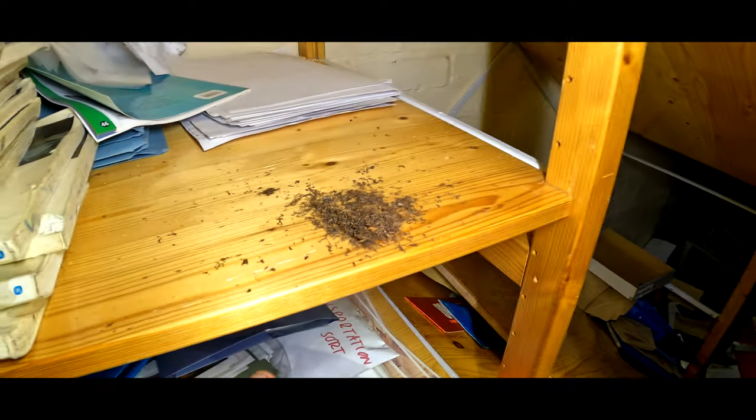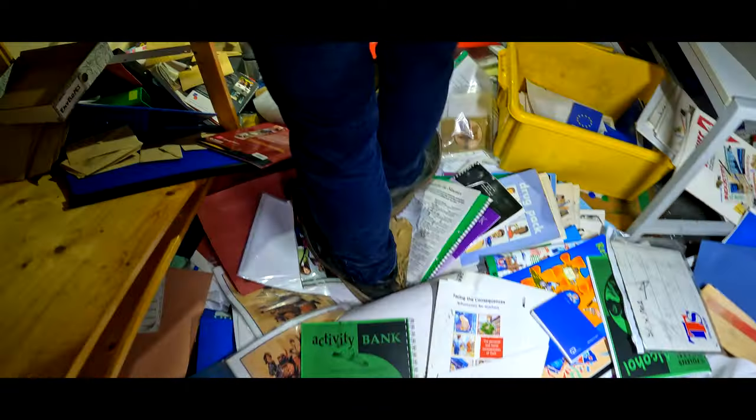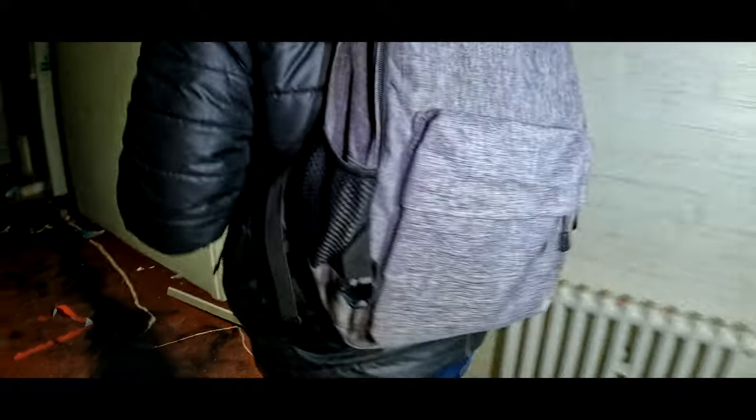Yeah. That's tobacco. That is tobacco. No, crack on. But it is crazy, isn't it? All this is going to waste, especially when schools are underfunded and everything is left. These could all be sent to other schools.